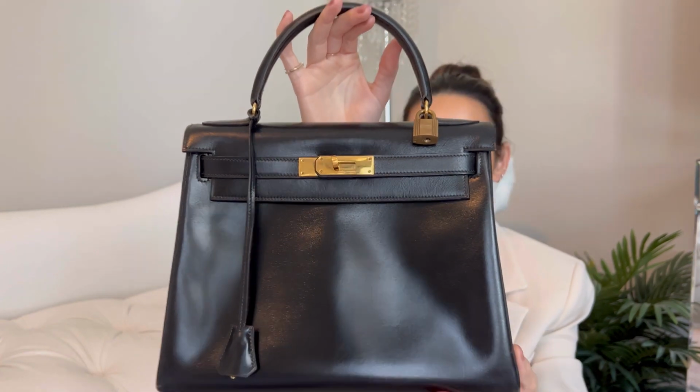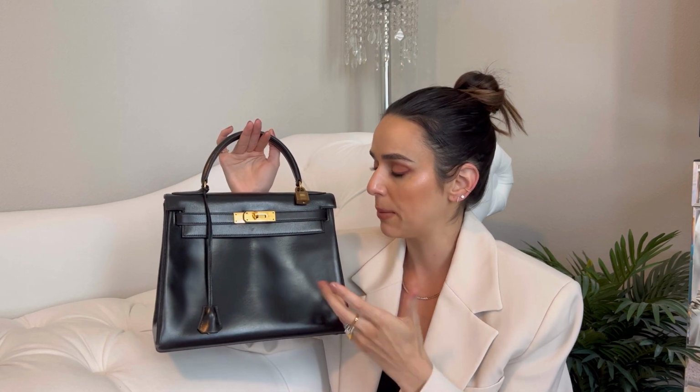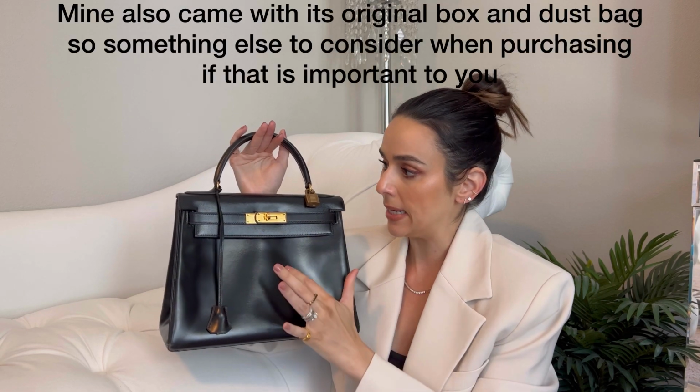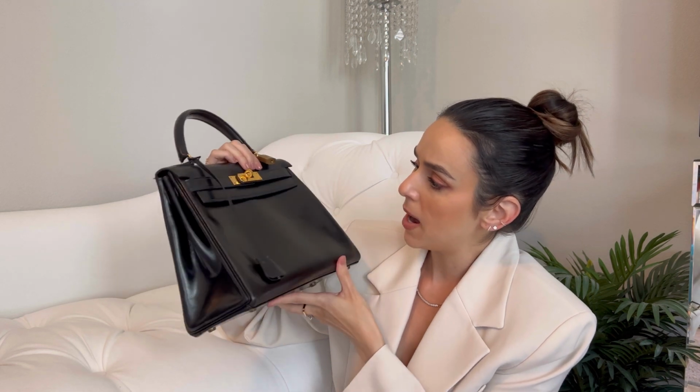So anyways, this is my Kelly. As you can see, it did not come with its original strap, so that was something I had to compromise on as far as price. There are certain things that will increase or decrease the price. Obviously if it comes with the original strap, that's going to increase the resale price. If it comes with its clochette and its lock, which mine did, and I really wanted that, a lot of them won't. So that's something to keep in mind.